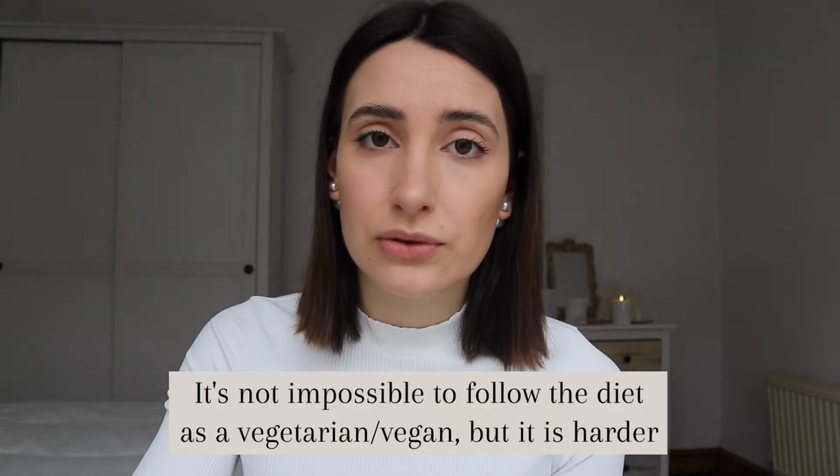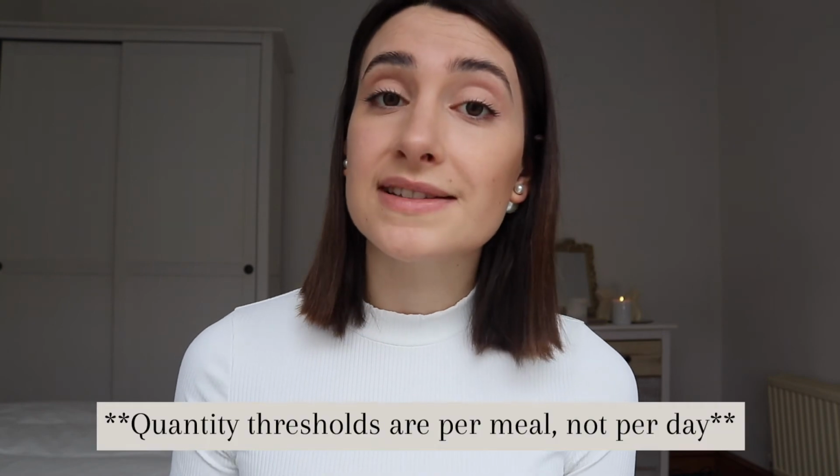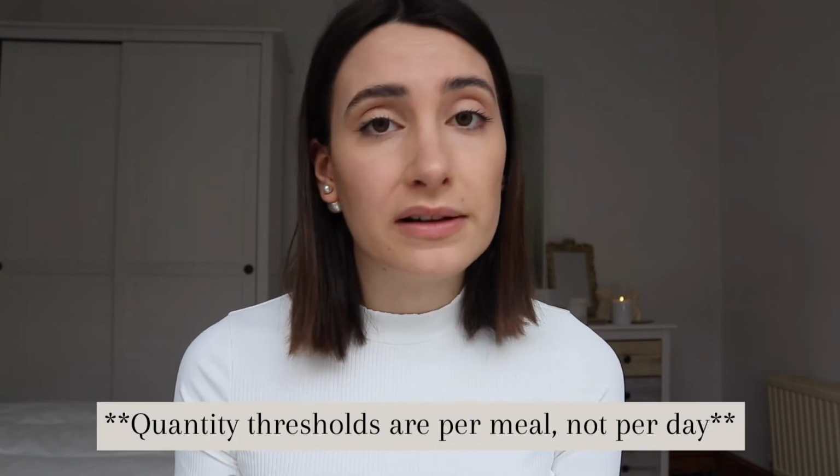It is also worth mentioning that if you're a vegan or a vegetarian, it is not impossible to complete the diet. However, it can be difficult. The reason for this is precisely because of the quantity limits that you can have on the diet. Most veggie protein sources are also rich in FODMAPs, which means that you can only have smaller quantities at each meal. So again, you'll likely need to have more smaller meals throughout the day. So important to note that the quantities listed are the threshold per meal, not per day.